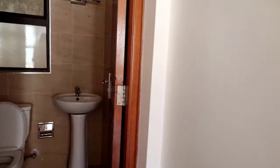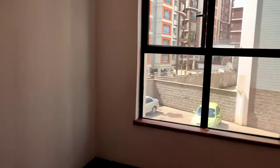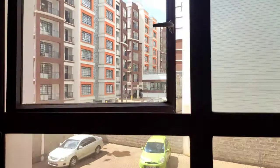How much does it go for? This is a two bedroom, 50. This is 50K. Is it a view?